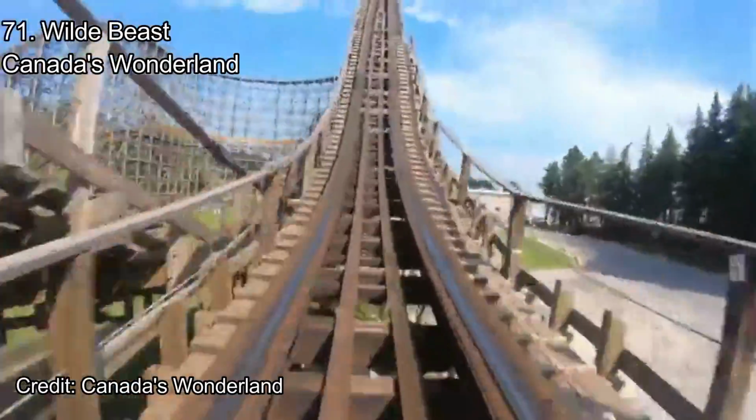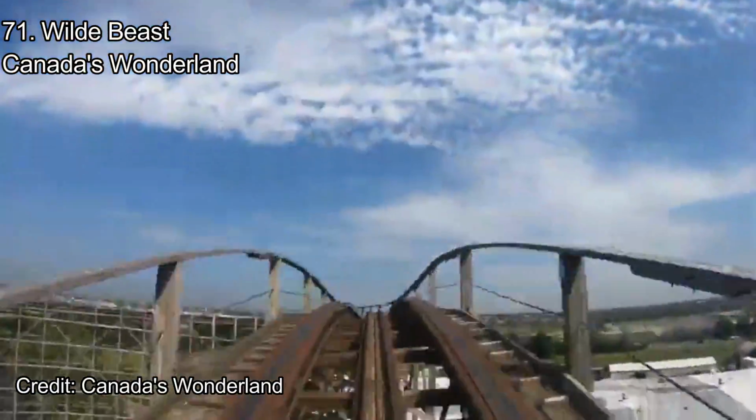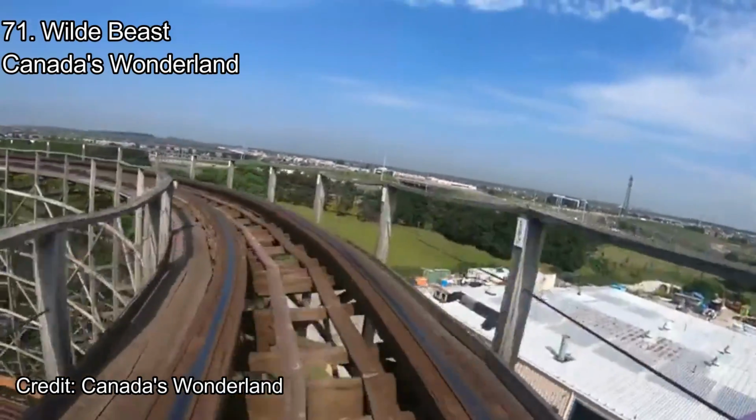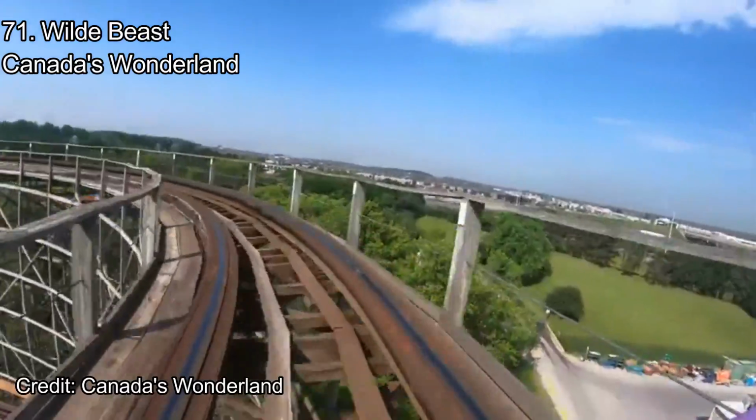71. Wildebeest. This Canadian woody is one of the rougher ones, but it has a twisty layout and some good forces. The laterals on these turns are pretty nice, but it would be better if it didn't give a headache to everyone who rides.